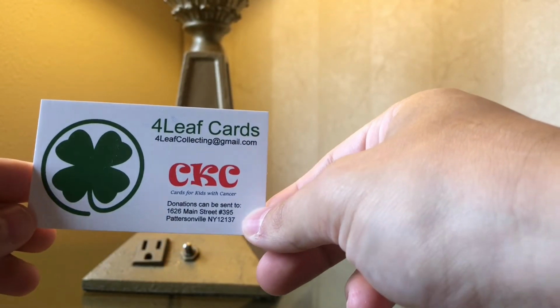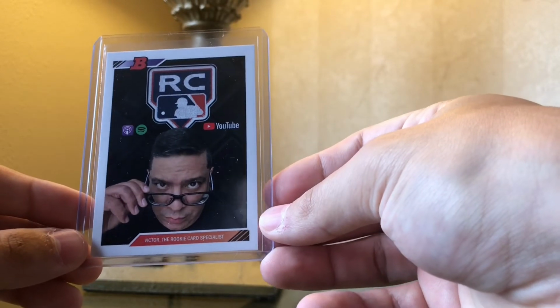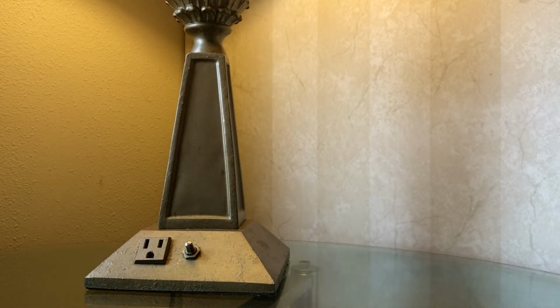Eric, 4-leaf cards with his $5 challenge. Victor, the rookie card specialist. Nats Man and Big Scott got this beautiful autograph picture. And there's so many of you that I met when I ran into Jake and Eric at this table.